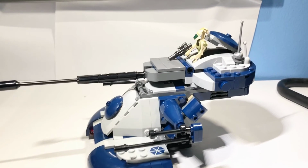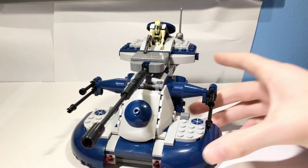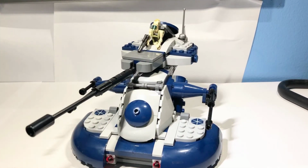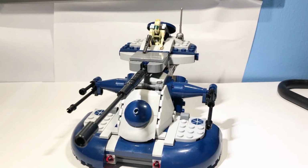Because of all these differences and some good, some bad, I'm going to be doing a comparison, the last AAT that they made and this newer one, and I'm going to be comparing them and saying which one is better and which one is the worst one of the two, in my opinion, of course. So stick around for that. That will come out either tomorrow or sometime soon.